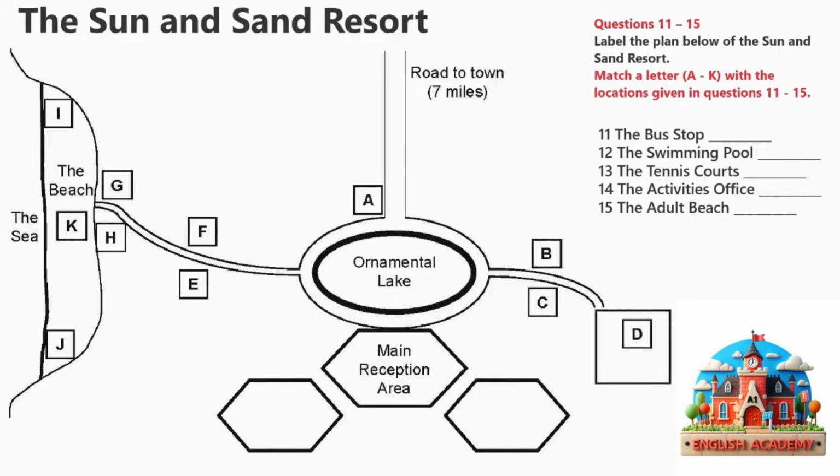Good morning, everyone, and welcome to this information talk. Most of you arrived here at the Sun and Sand Resort yesterday evening, and it's my job today to let you know a little bit about what's available for you here and where these things are. We are currently in the main reception area. If you leave here, you'll find the ornamental lake right in front of you. Directly opposite, you'll find the bus stop, which I'll tell you more about later.